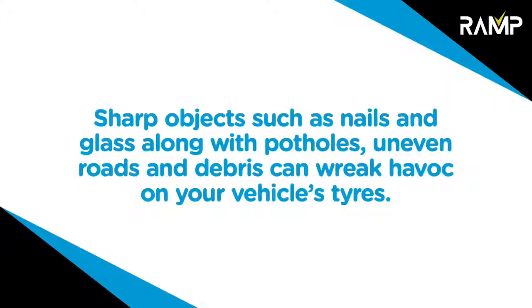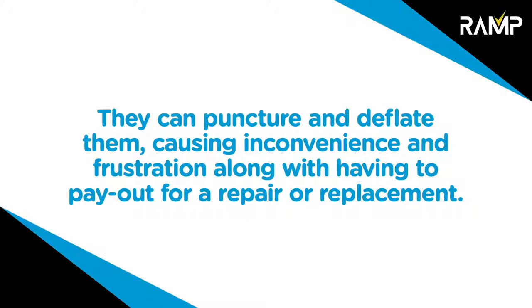Sharp objects such as nails and glass, along with potholes, uneven roads and debris, can wreak havoc on your vehicle's tyres. They can puncture and deflate them, causing inconvenience and frustration, along with having to pay out for a repair or replacement.